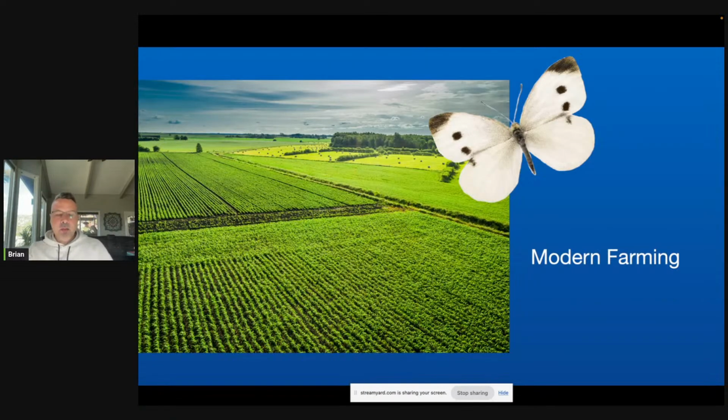Now, to illustrate how plants can benefit from polyculture, let's consider the fate of the cabbage white butterfly. The perk of being this species is they can fly. I've always wanted that power. So they can fly, but the downside is they'll only live for a week or two. And within that short lifespan, there's a lot of work to be done.